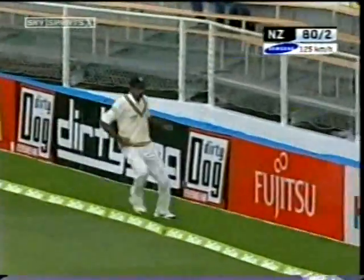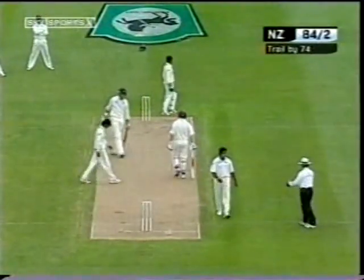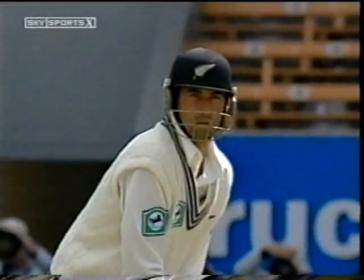Nice shot. Neatly timed off the hip and goes for 4. Oh, a nice shot, really nicer shot in that it's gone for a boundary. 84 for 2.